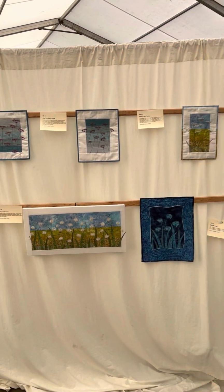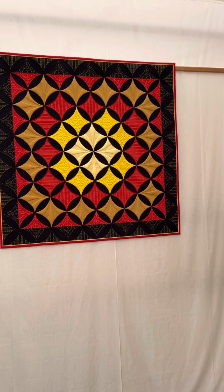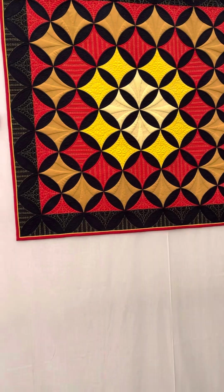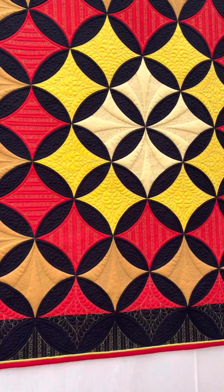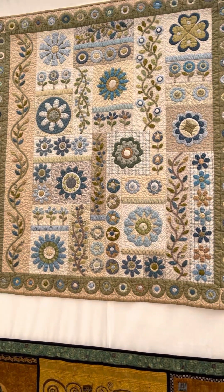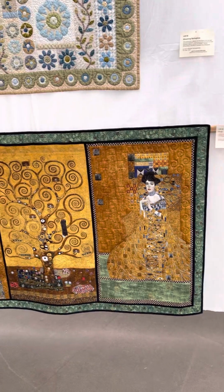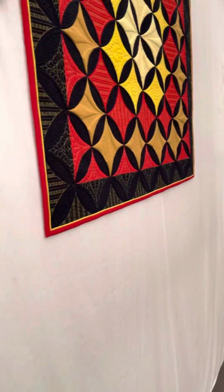A few little entries and stuff. Right, what have we got there? Another one. Nice use of colour. Lots of lovely quilting on that. That got a merit. There we go. Lovely.